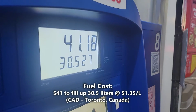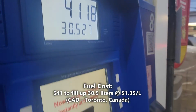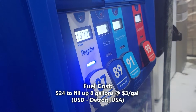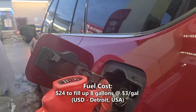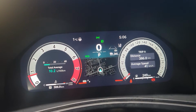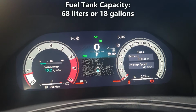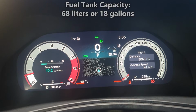As you can see, we spent $41 to fill up 30.5 liters of fuel at a fuel cost of $1.35 per liter. In Detroit, at a fuel cost of $3 per gallon, this works out to $24 US for 8 gallons of fuel. Also worth noting is the Grand Highlander's fuel tank capacity is 68 liters, or 18 gallons.